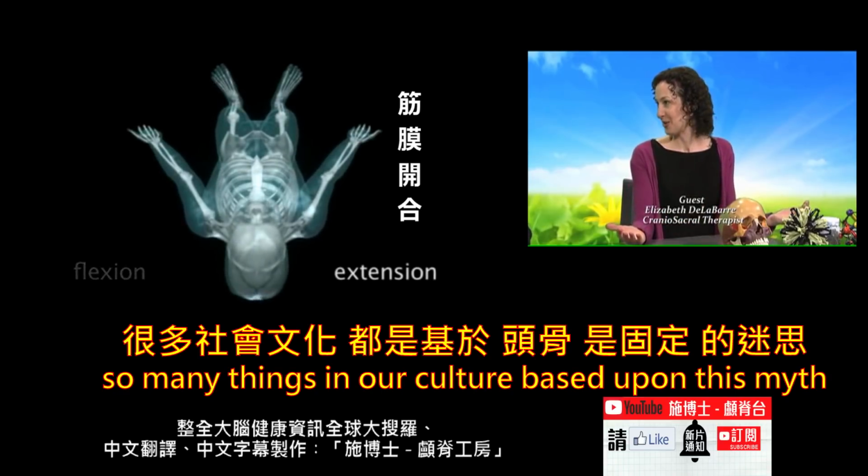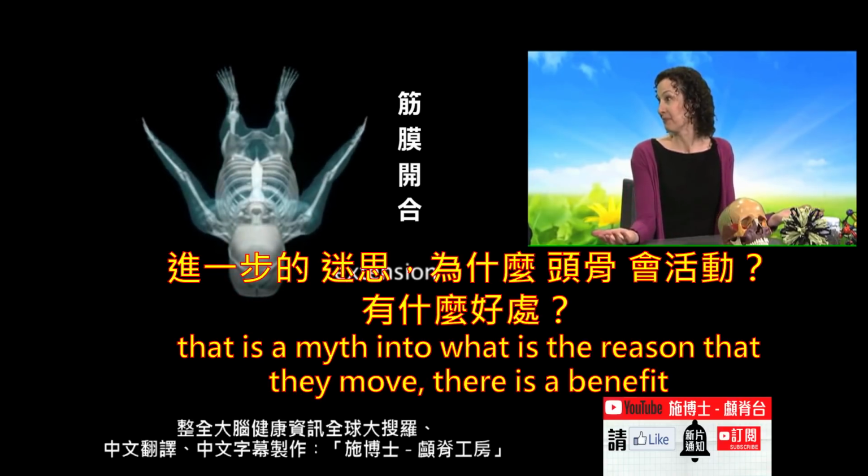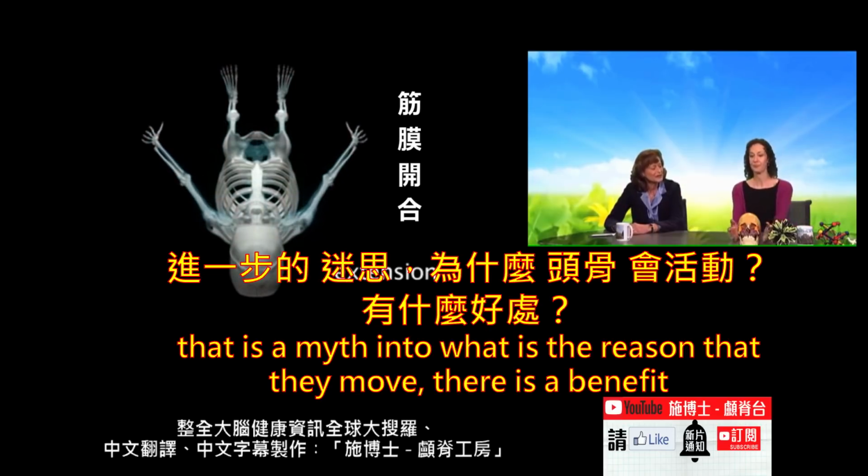So many things in our culture are based upon this myth. And so what is the reason that they move? I mean, is there a benefit?